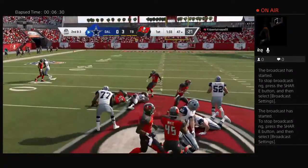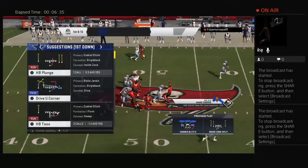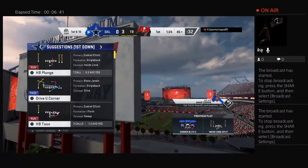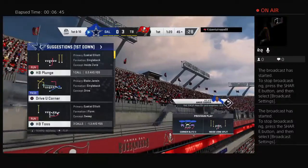Now Pollard, and he'll be brought down at the 45-yard line. That one, a first down pickup of 8. They're making it look easy out there. Another first down. So far on this drive, let me do this little bit of math here: 4 plays, 3 first downs. That's a pretty good recipe for success.